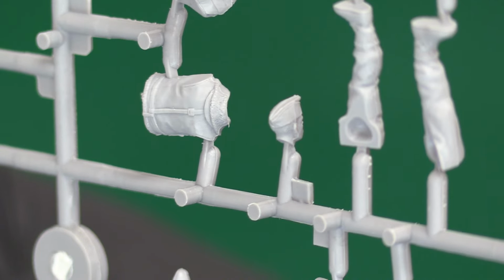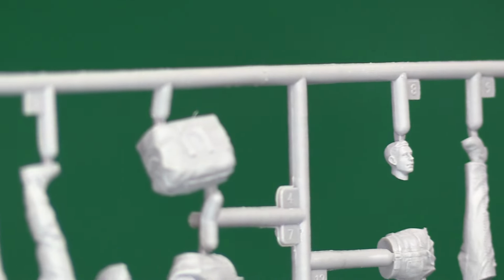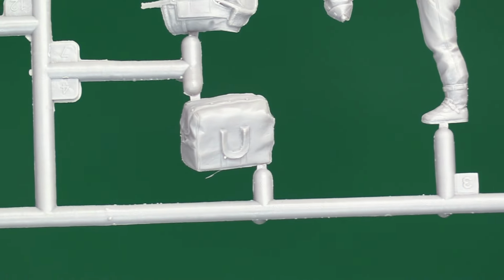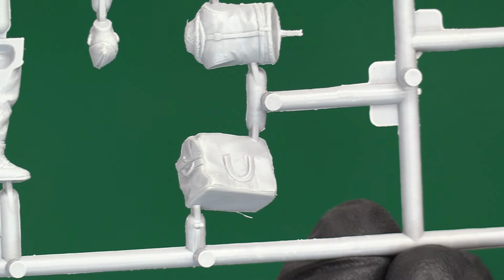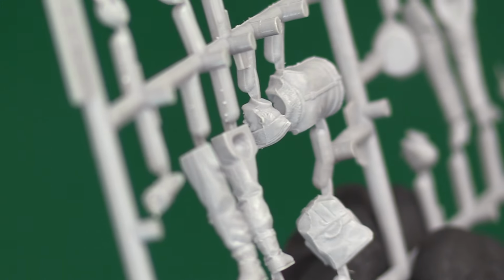Let the focus come in. Isn't that nice? Some really good detail. You've got their sort of satchel bags, which contains the parachute here. That's nicely done, isn't it? Those are really good. Look at the handles, the detail on the handles. Yeah, I like that. That is very cool.